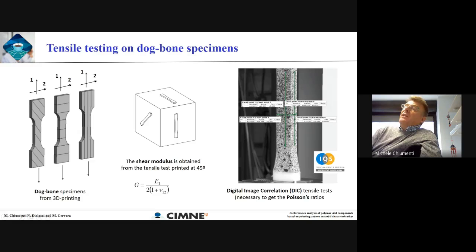Okay, and you can imagine different orientations of the filament induced by the fabrication technology. So you can perform the tensile test with aligned filament, or orthogonal to the alignment of the filament, or at 45 degrees. Why 45 degrees? Because here you can obtain the Young modulus of the aligned filament, like in a composite structure. Here, orthogonal to them, and we typically use the 45 degrees because the shear modulus is obtained in this kind of tensile test using this relationship.